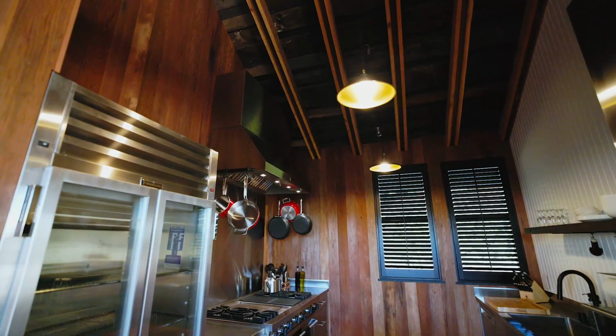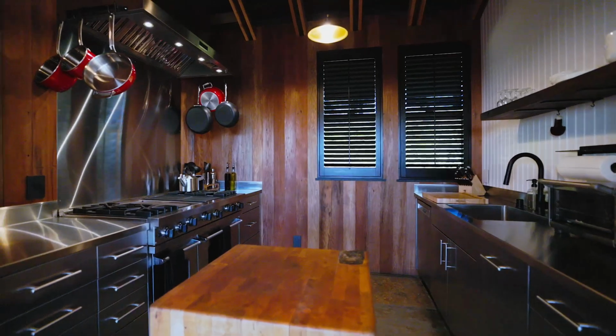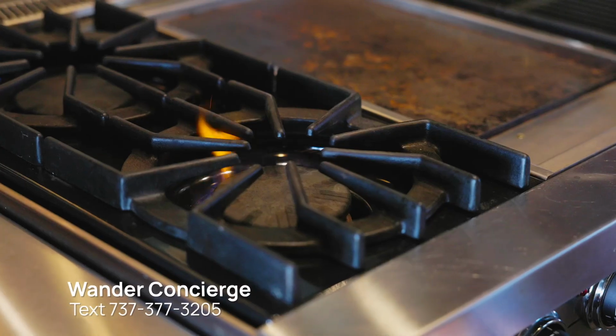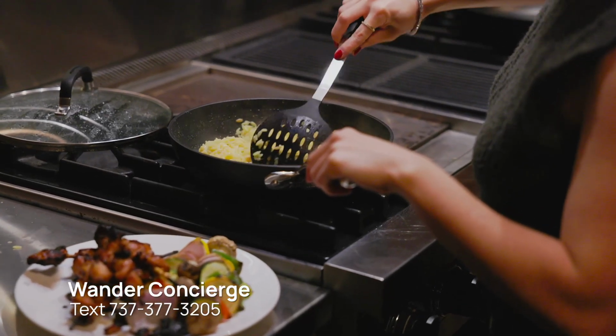and that goes beautifully with the rustic charm of the center butcher block island, so you have some extra meal prepping space. This kitchen is fully stocked with everything you need to create a gourmet meal. But if you want to skip the cooking, our Wander concierge can recommend a local private chef within the area to come to the house and cook a meal for you.